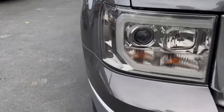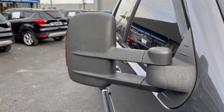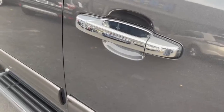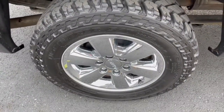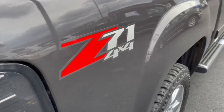infotainment and smartphone integration. Available in a wide range of powertrains, including V8 and diesel, this remarkable full-size pickup is designed to exceed your expectations. These are just some of the great options this vehicle comes with: electronic stability control, trip computer, power windows, power steering. Stop dreaming and start living.